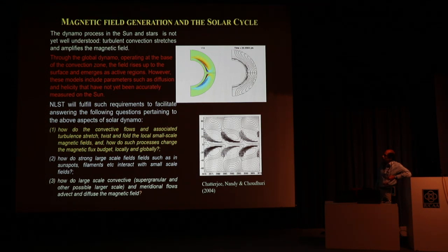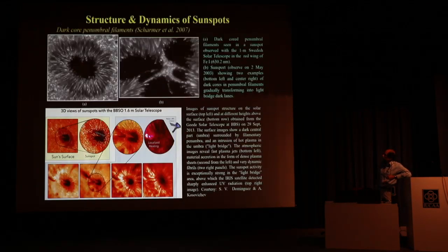The other, as I mentioned, is the solar dynamo. Now, the solar dynamo has parameters such as diffusion and helicity, which are not accurately determined. So one of the objectives of NLST would be to understand the convective flows and the stretching of field lines, to be able to understand how these field lines in sunspots and filaments interact with flows, and then also to study large-scale convective flows on the sun.